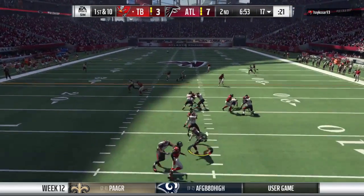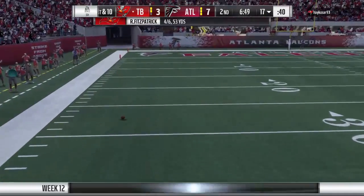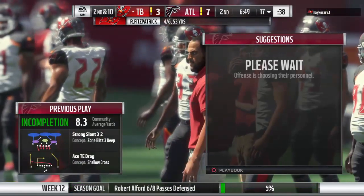Click, click, click. Airing this one out for Evans. And it drops down incomplete. Thought he might have had it.